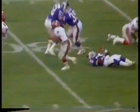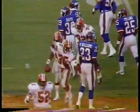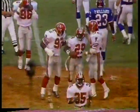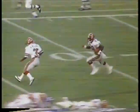Out of room for Stamp. Still on his feet at the 35. Up to the 40-yard line. Byron Hunt, no, Andy Hinton tripped him up. But a good run back by Sylvester Stamp, third-year man out of Jackson State. He's not a big one, 5'7", 175, but he sure can run with it. He takes the ball, finds the opening there.